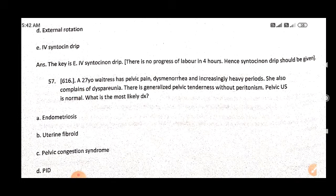A 27-year-old waitress has pelvic pain, dysmenorrhea, and increasingly heavy periods. She also complains of dyspareunia. There is generalized pelvic tenderness without peritonism. The pelvic ultrasound is normal. What is the most likely diagnosis? So this is a case of pelvic congestion syndrome.